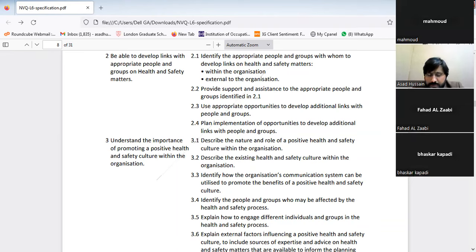We are going to go for the stakeholder team, the stakeholder or whoever is coming for that. As we have an online meeting with them, showing them the health and safety culture in our company or organization. Will that one be enough for this point? Yeah, that's enough.